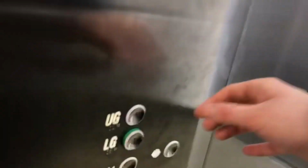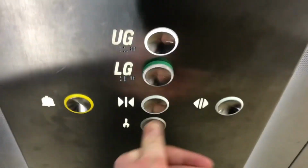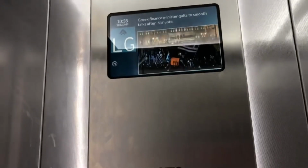We'll go to lower ground. Capacity 1,020 kilograms, 13 persons, built 2019. Nice display. We are at lower ground, it's going to be these doors. This was a setting how Woolworths used to do. Here we are, upper ground, back at UG. It's going to be these doors.